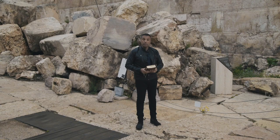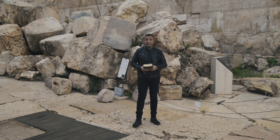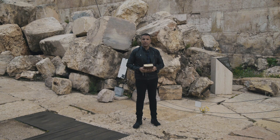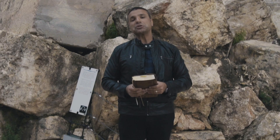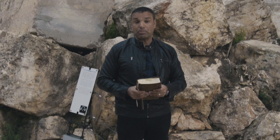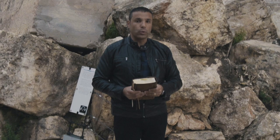We believe, according to what we know from rabbinical teachings, that this is where the priest used to stand and blow the trumpets in order to announce the coming of the Sabbath or the new moon or definitely the holidays, but also the coming of an important person. Up until today, even in the Israeli parliament, the Knesset, whenever either the president of Israel or a president of another country is visiting, they are welcomed with the trumpets.